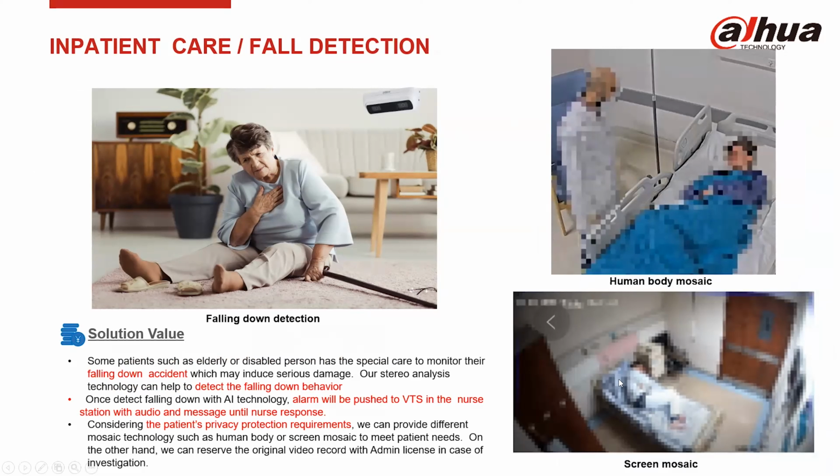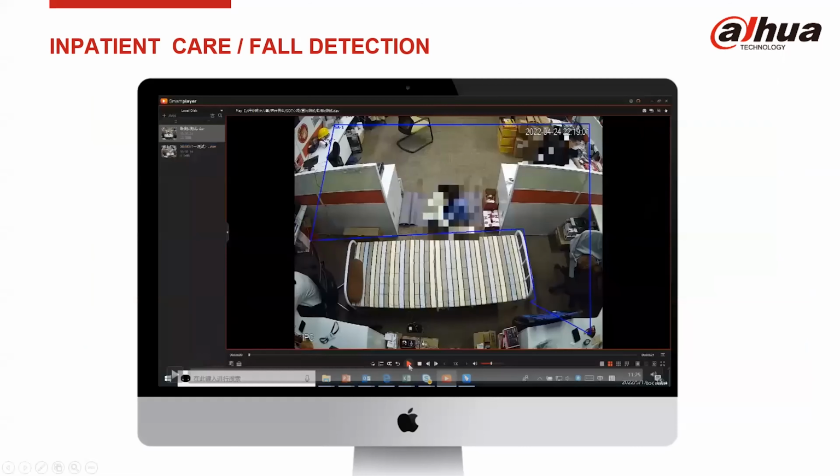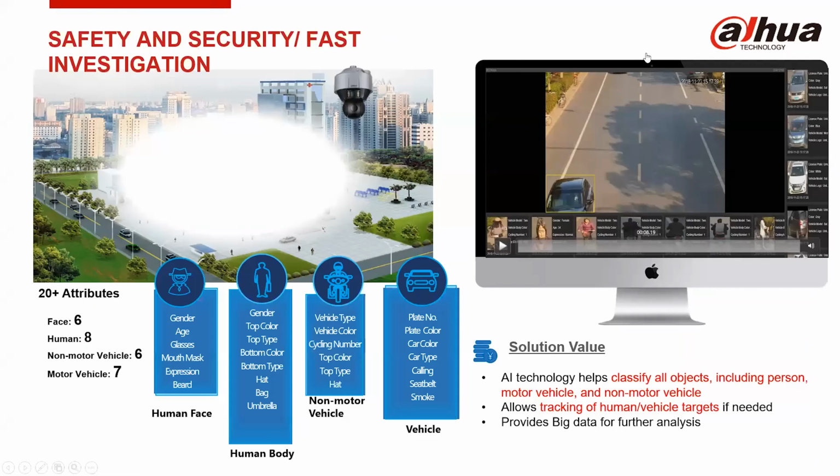Then we have the screen mosaic. For screen mosaic, we blur out the whole video, but still with the mosaic, you can still see parts, bits of the video, so that in case you realize the patient is not moving, you can go and check. So I think that elaborates. Then we have patient fall detection. So we can detect if the patient falls down. So we do regular monitoring of that.